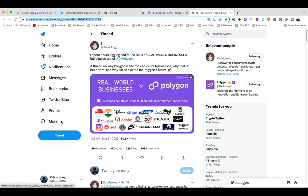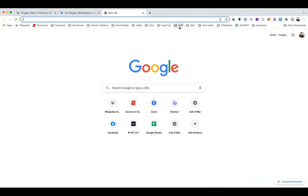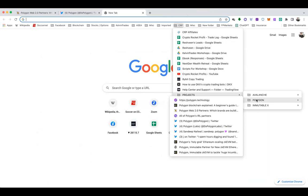Like this, for example. They do the research. I just take their research. But of course, we need to verify whether what they say is true or not, by simply googling. So all taken down. All the Twitter links.